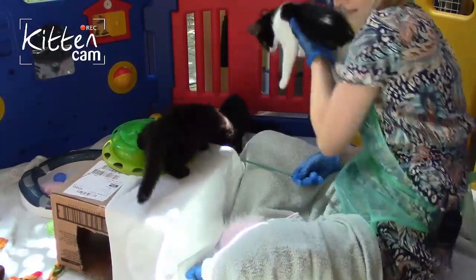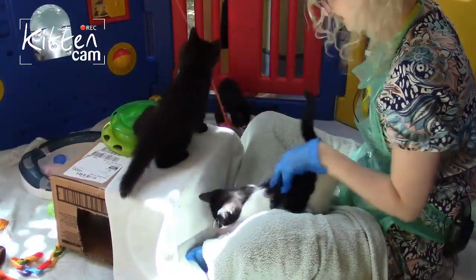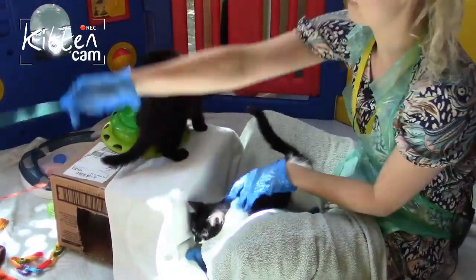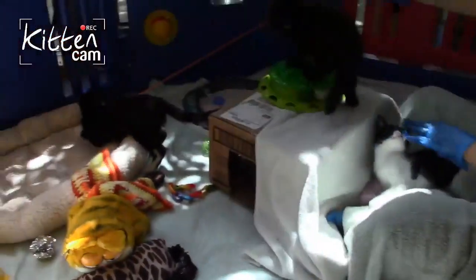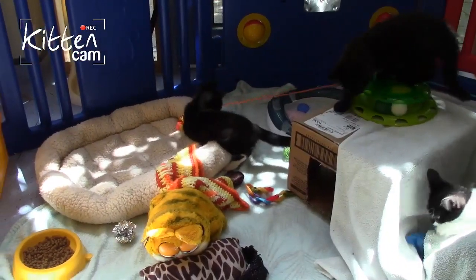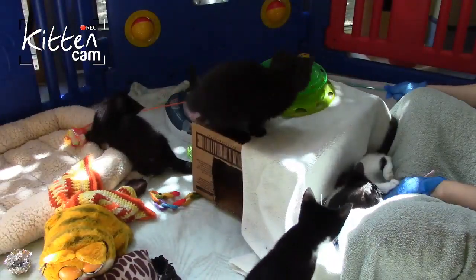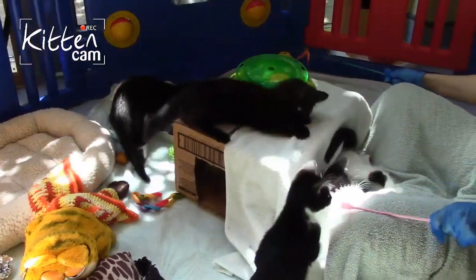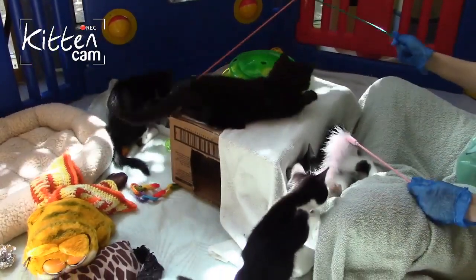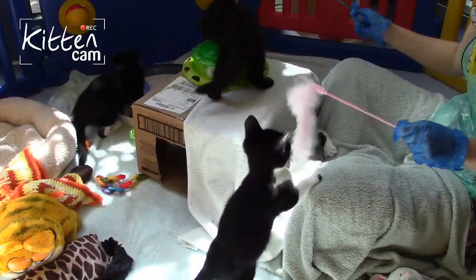They've got a lovely pen that's got all their essentials in it, and a nice space out the back as well, with scratching posts and their litter trays and food and everything, lots of space to run around while they're here. And then as you see, they get access to this lovely playpen as well. Playtime with Helen. I don't think they're going to want to go back in their pen.